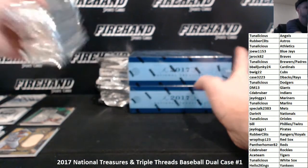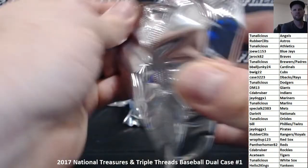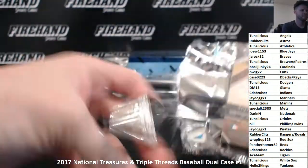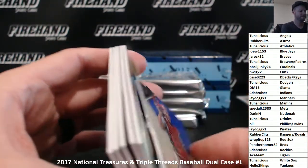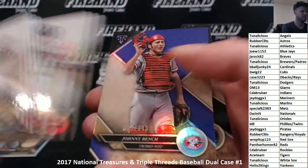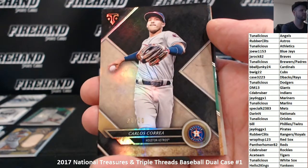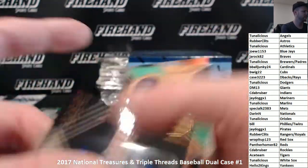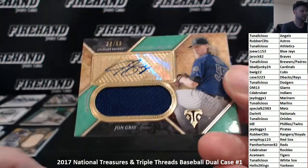Stack two of triple threads. Here we go. Hunter Pence, Matt Carpenter, Dustin Pedroia, Johnny Bench, Carlos Correa to 50 for the Astros and rubber quits. John Gray for the Rockies, 36 out of 50.